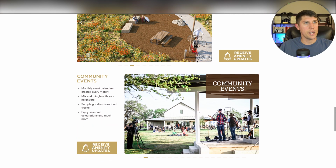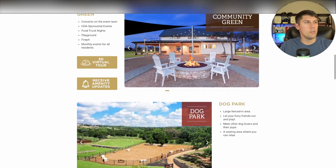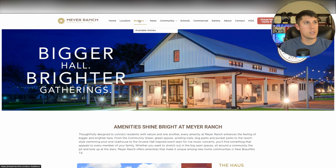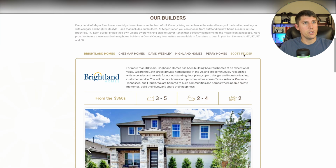Some of the amenities I very briefly touched on. It's not my favorite neighborhood out of all of them that I'm going to be sharing with you today, but it is a very enjoyable one. I really do like this one, but let's go ahead and look at the builders, because there are, I think, 5 or 6 different builders in this community, and you can see them all right here.